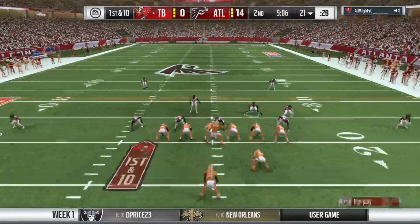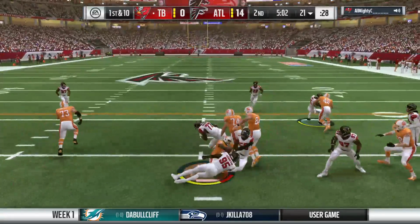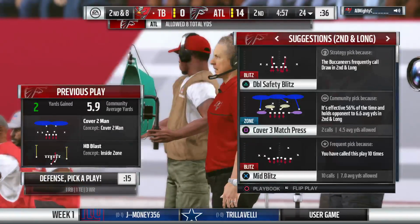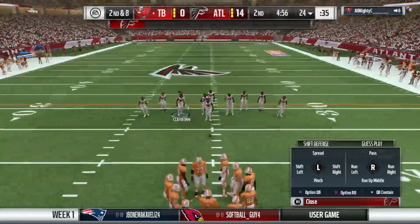They come up in an offset I. They start the drive with Martin. And a short gain there as he'll get it up only to about the 24. 2 yards on the carry there. It'll be second down. That's a good play by the guys on the defensive side of the ball. Held them to a gain of 2.